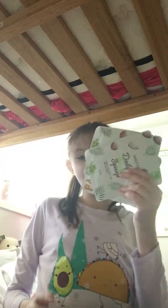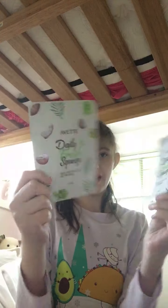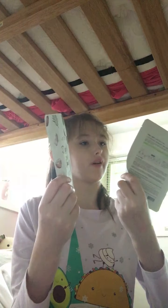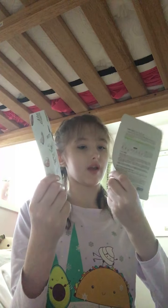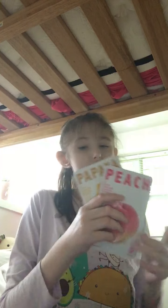And then we have some face masks. We have these, which I think I got in my Ipsy regular. They're coconut, I think, because they're coconut on the front with some grapes and some other things on them. And then we have these ones, which I also got in my Ipsy.